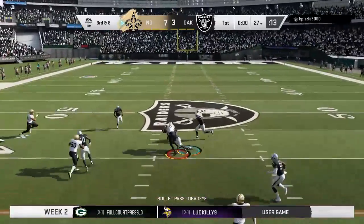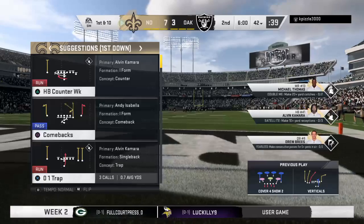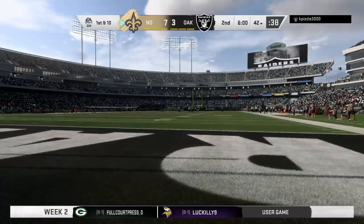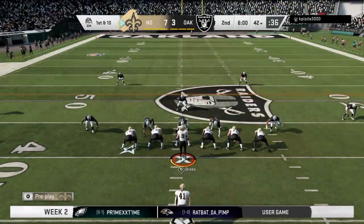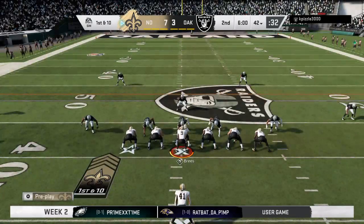Working from the gun, it's Breeze. And he finds Cook. And they get him down, but not before he takes it across the 40-yard line. The Saints with the football here to begin quarter number 2, as they've got it with a 1st and 10.